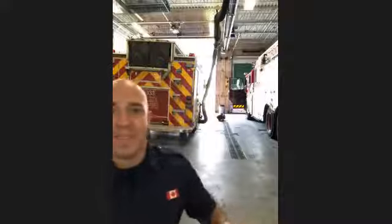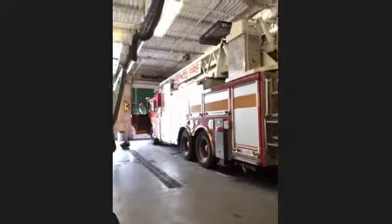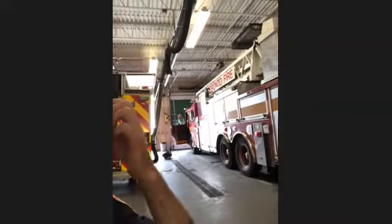We've been to a lot of different stuff, but especially at my hall here, I can show you. We have an aerial. That truck has a ladder on top. That gets called to a lot of fires. And we are also a water area, so we have the Black Creek near us that we'll respond to.